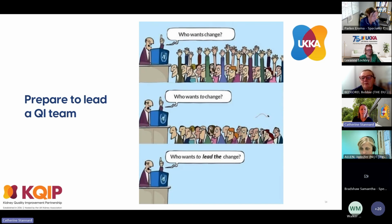And then leading change is even harder, because actually that's putting your neck up above the parapet and getting people on board with your idea, and maybe putting a bit more effort in the first few months or in the first year in order to make things easier in the future. But leadership is really fundamental to quality improvement, and it's where implementing quality improvement starts. You really need to prepare to lead people and get into the right mindset to change things.